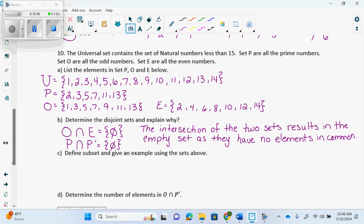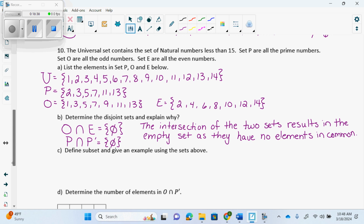Define subset. What is a subset? Everything in the one set is found in the second set, right? So define subsets and give an example using the sets above. All of these sets are a subset of what? The universal set. So for example, P is a subset of the universal set. O is a subset of the universal set. E is a subset of the universal set.